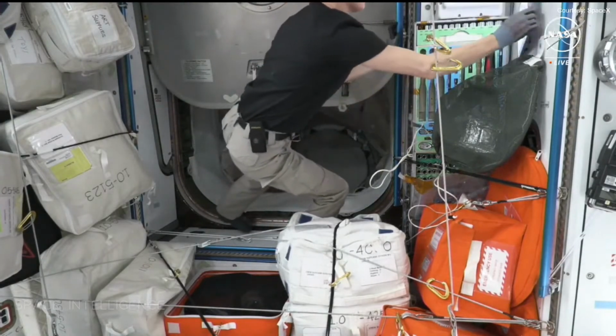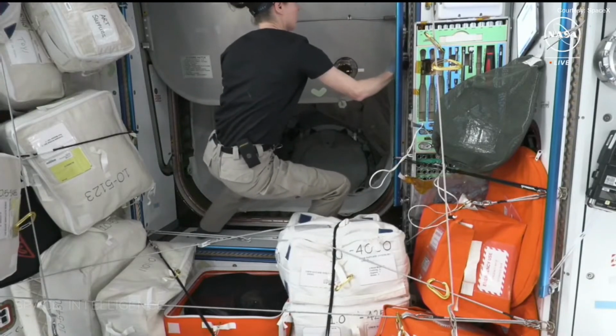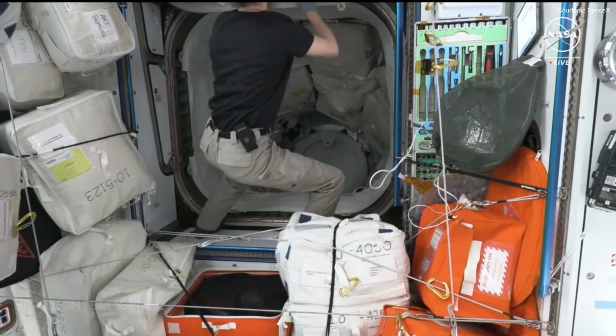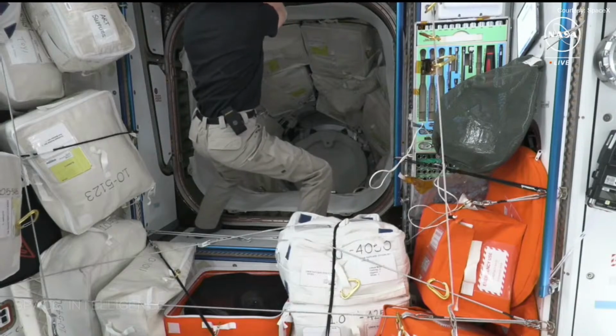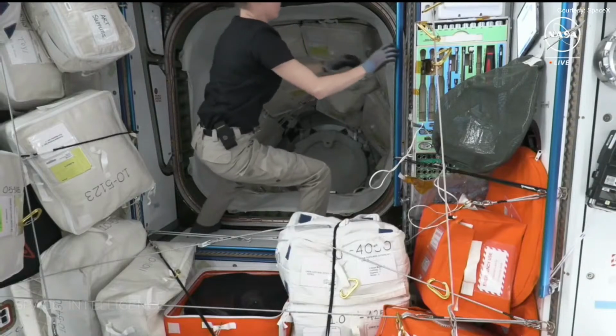Dragon SpaceX on the big loop with visual depress started. We're expecting an undock time of 12:40. Copy 12:40. Thanks.